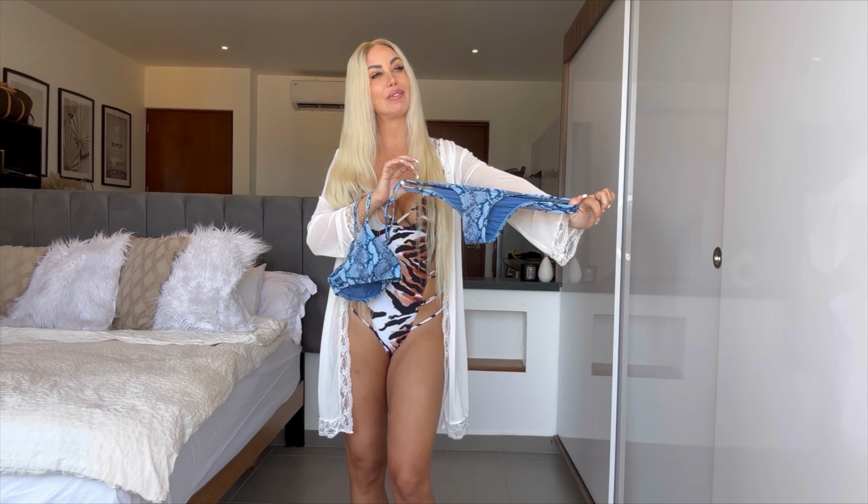Hold on, vamos. We have this one on, and you guys can see why this is my favorite one. The color, the quality, everything with this one is just perfect. I put on my little luxury skirt with it that you just tie. Just look at this. Wouldn't this be perfect to go to Greece?